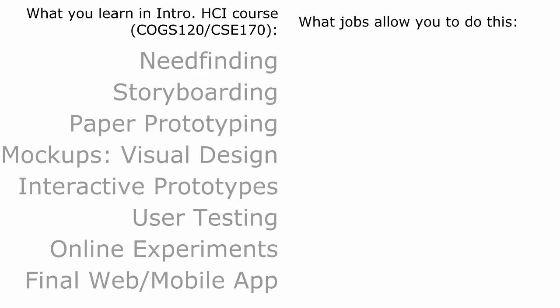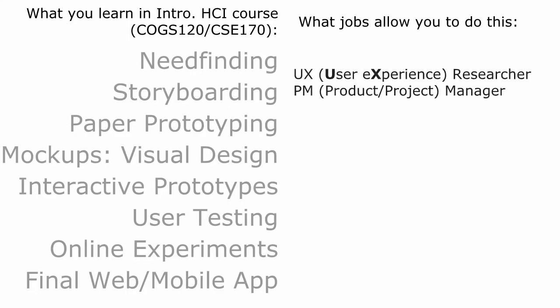So what kind of jobs allow you to do this? For doing need finding and storyboarding, finding user needs, sketching out user stories of figuring out what people want, how people want to interact with things, these roles are sometimes called UX researchers, which stands for user experience researchers, or PMs, which are often called product managers or project managers. These are the folks who are often involved in the early stages of the process of getting user needs. They often come from many kinds of backgrounds. And they don't necessarily do a lot of the programming or the actual building of the apps, right?